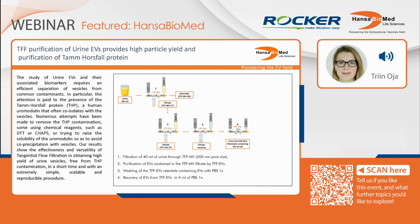Another important application where the TFF can be used is when researchers work, for instance, with urine vesicles. Those who know urine know that the majority contaminating protein is the Tamm Horsfall protein, or uromodulin, that basically forms a network that entraps the vesicles, and when you do the purification, you will obtain a very small amount of vesicles because the majority of them will be purified out with Tamm Horsfall protein.